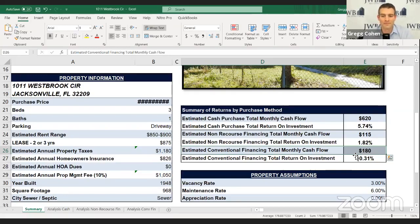with JWB. Now, the 10.31% takes into account all of the potential good things and all of the potential bad things with a rental property. With one exception: it does not include home price appreciation. So I'm talking about things regarding mainly the cash flows and those types of profit centers. So what do I mean specifically though?